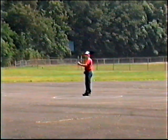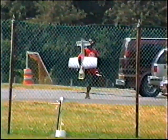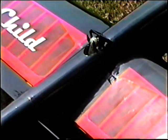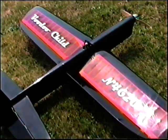First official. He's rolling in here with his new plane. See what four-stroke he's got in there today. And a now dominant plane in the advanced class, Alan Knight's Voodoo Child.